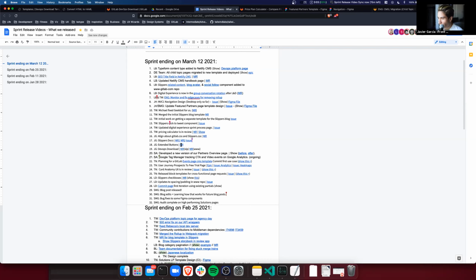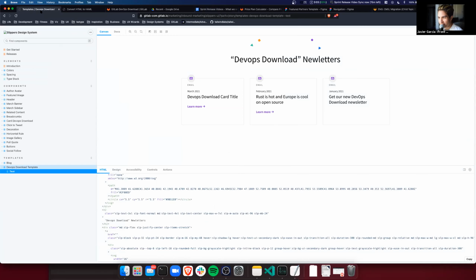Extended buttons, I have an MR open for it that I have not gotten back to in quite a while. I should probably rebase this sometime soon. DevOps download, I have an MR on the Slippers side and the dev side. I'll share this. So this is what this looks like on the Slippers side.